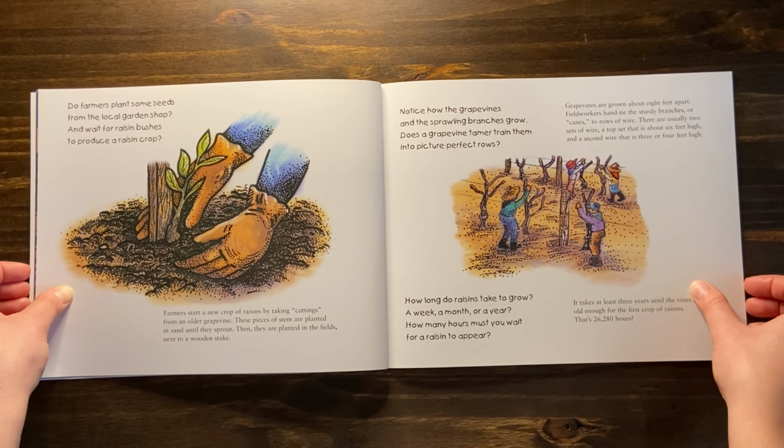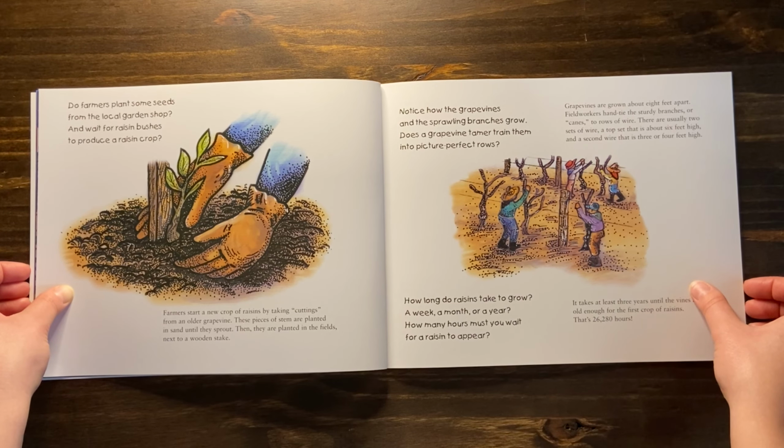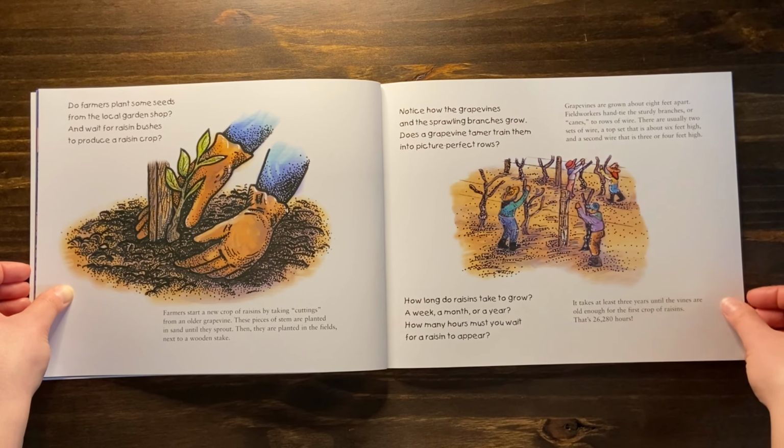Does the grapevine tamer train them into picture-perfect rows? Grapevines are grown about 8 feet apart. Field workers hand-tie the sturdy branches or canes to rows of wire. There are usually 2 sets of wire, a top set that is about 6 feet high and a second wire that is 3 or 4 feet high.